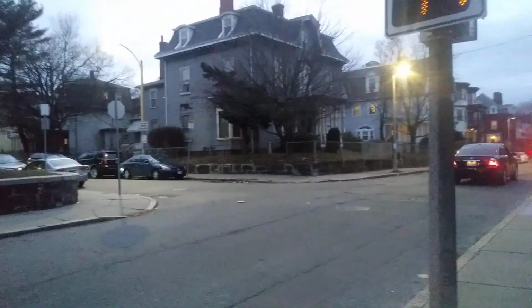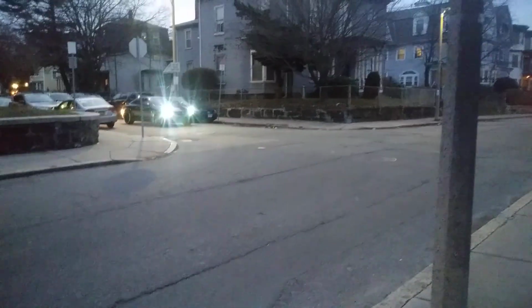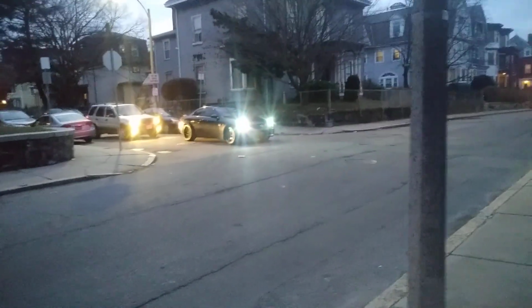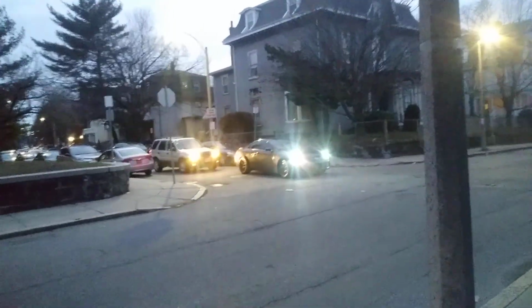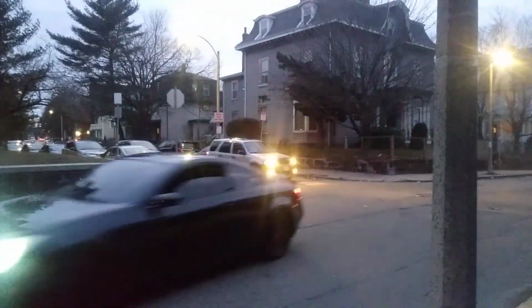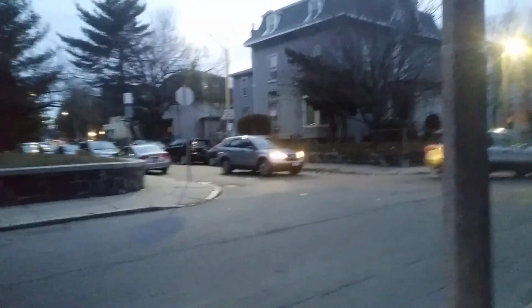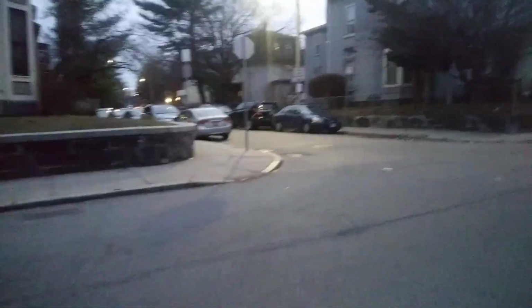That's why I say this street is very narrow to make it a two-way street. There's no way there should be a two-way street right there. There's no possible way. This guy's gonna sit there for a minute, just figuring out what he's gonna do. Okay, now he crosses over since there's no cars coming. It's safe to cross.